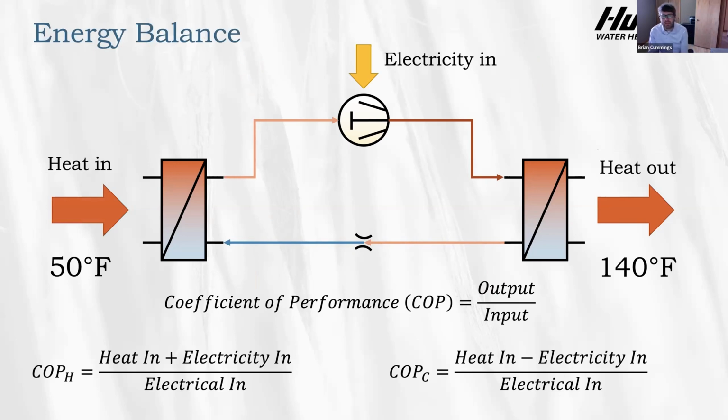So we're going to look at it, and as opposed to saying we're taking heat, cold out of the system, we're going to say we have to add heat in. That's kind of the thermodynamic definition. You either add heat or you take heat out, rather than talking about cold. So if we look at this, we're going to add heat into the evaporator, take hot out of the condenser, and put electricity into the system.